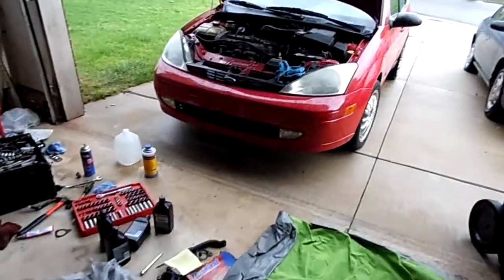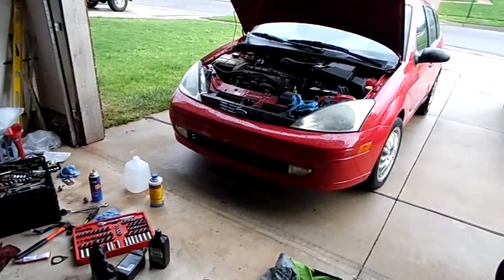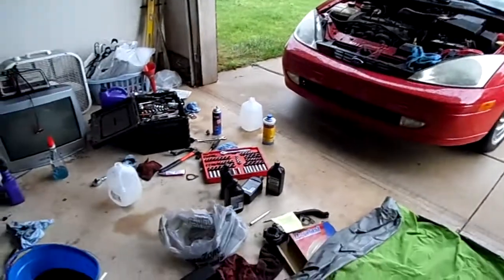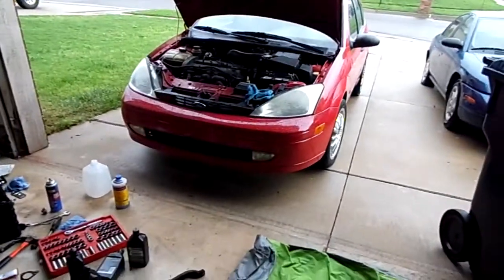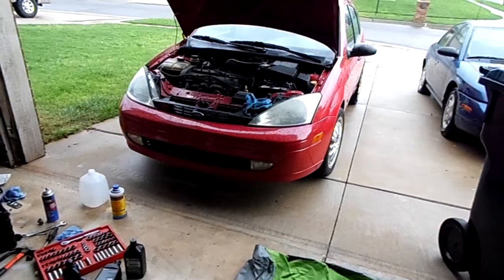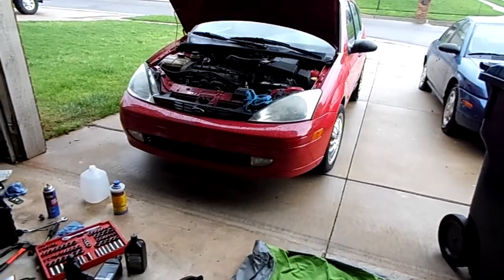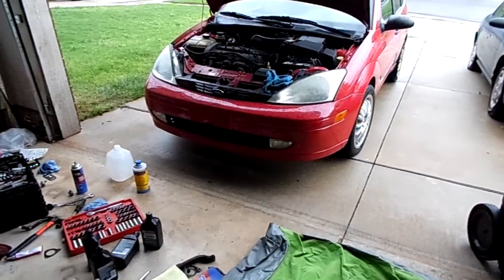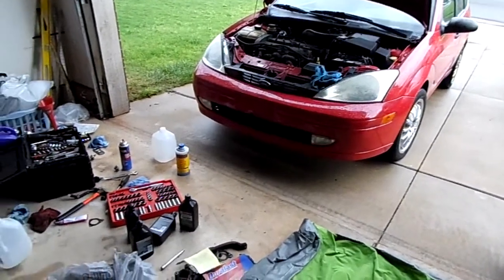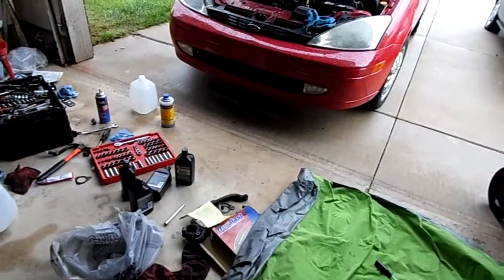I'm back with the 2002 Ford Focus that I picked up for $450 approximately 2 days ago. This car originally had been on fire, and the lady did not tell me about it, and then when I attempted to drive it home, it caught on fire again. That's when I realized that it had been on fire to begin with. A lot of work's gone into it.